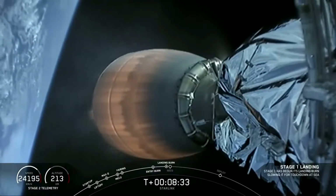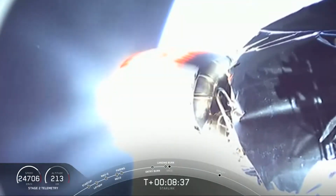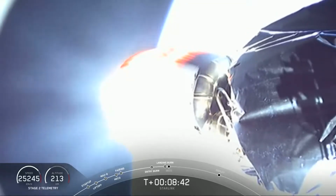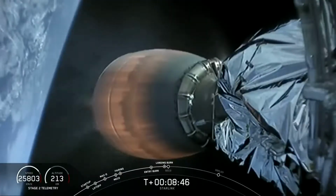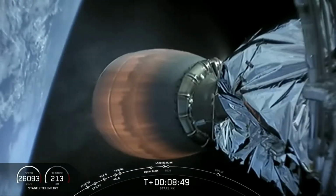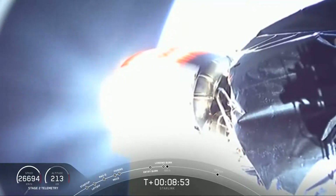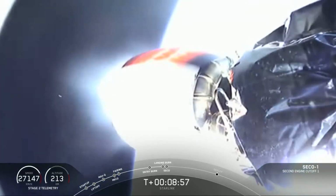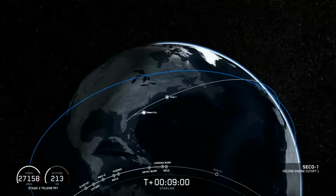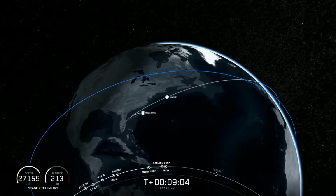Stage 2 FTS is saved. We're still waiting on call-out and confirmation for that first stage, but that's our secondary mission. Right now we'll focus on our primary mission with that second stage and our Starlink satellites. We're waiting for that confirmation of second engine cutoff. We have SECO 1.